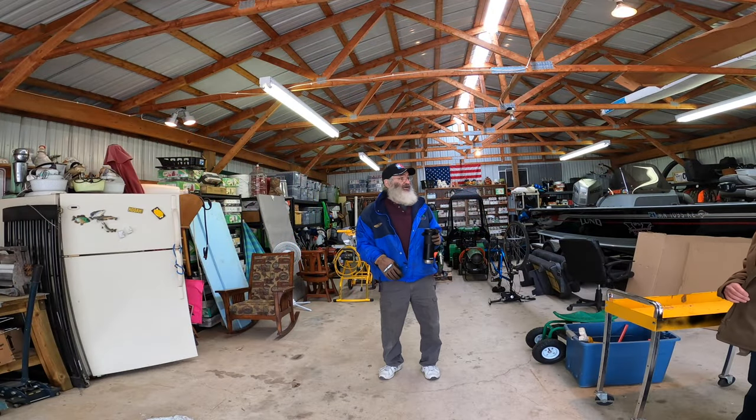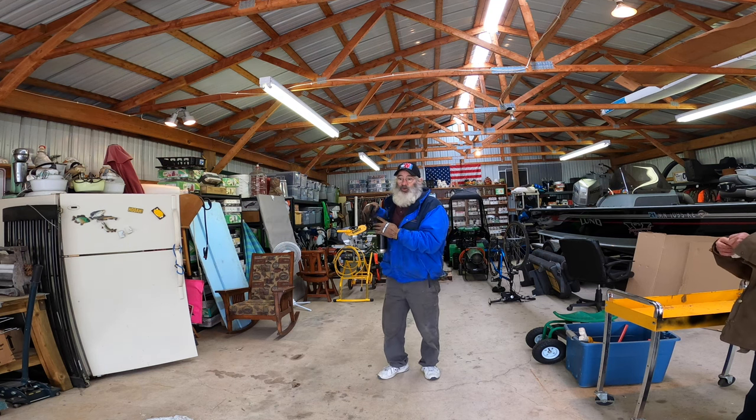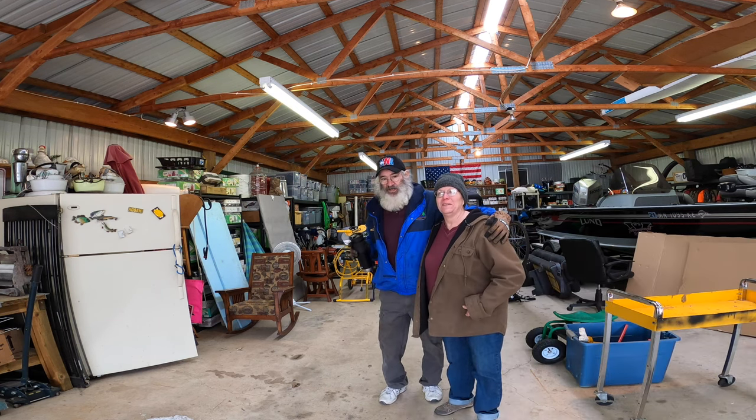There now, after several hours, I can finally move my boxes in here and make more room in my metal shop. And I helped. She helped.